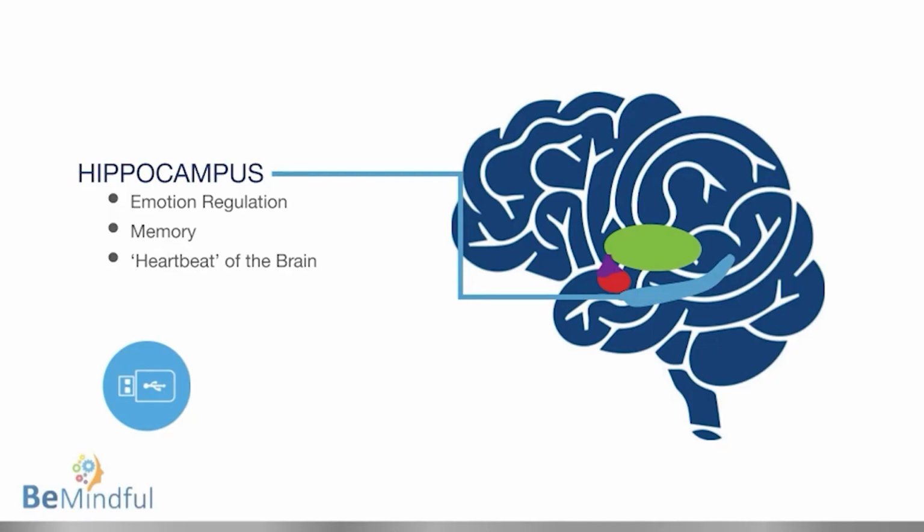Interestingly, malformations and dysfunction of this brain region have been seen in multiple mental illnesses, including bipolar disorder, major depressive disorder, personality disorders, ADD and ADHD, as well as PTSD, demonstrating that many mental illnesses are in fact neurological disorders.